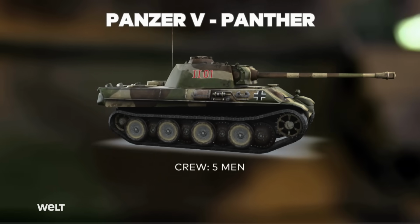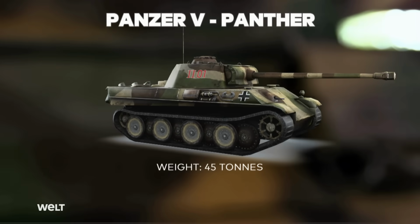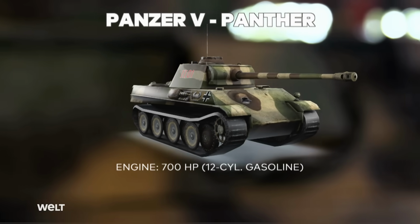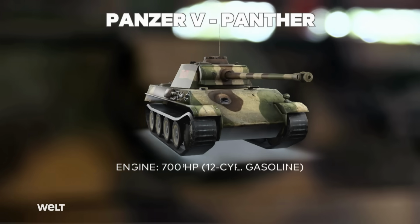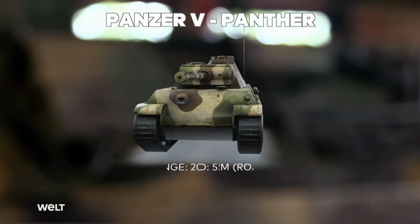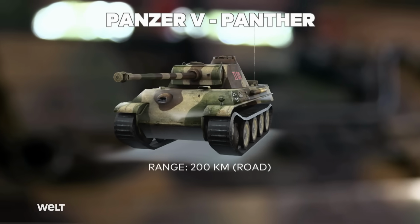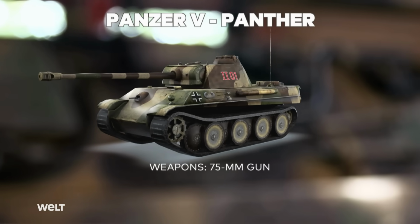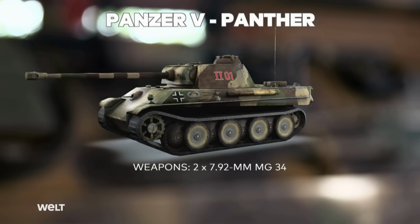A crew of 5 men fought in the Panther. Weighing 45 tons, it was able to accelerate to a top speed of over 50 kilometers per hour with its 700 horsepower engine. On the road, it had a range of around 200 kilometers. It was armed with a powerful 75mm gun and 2 machine guns. The armor on the Panther was up to 12 centimeters thick.